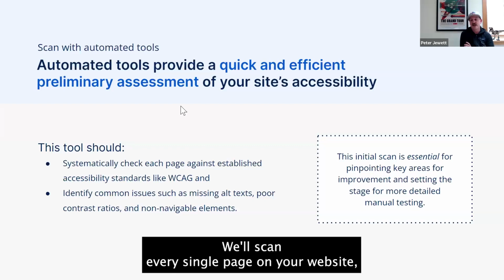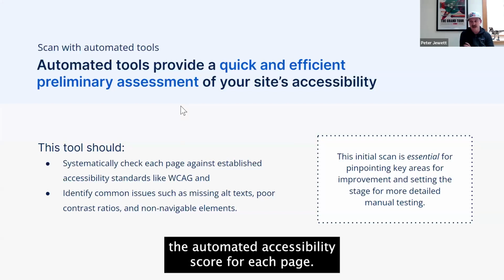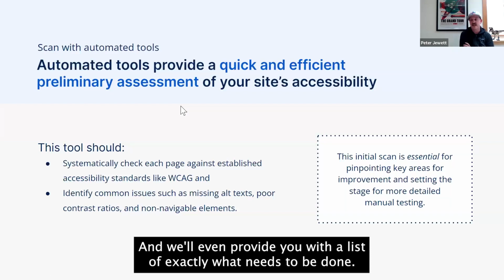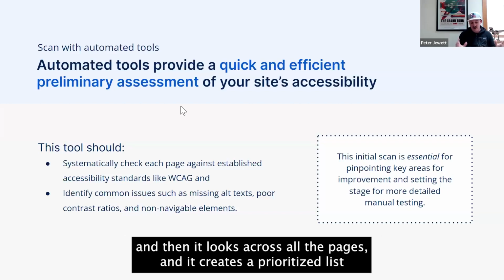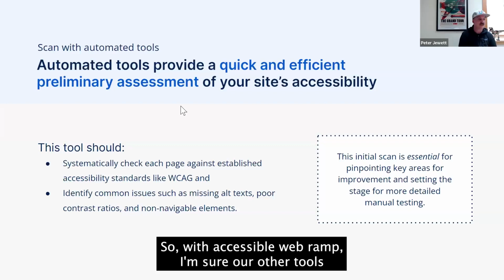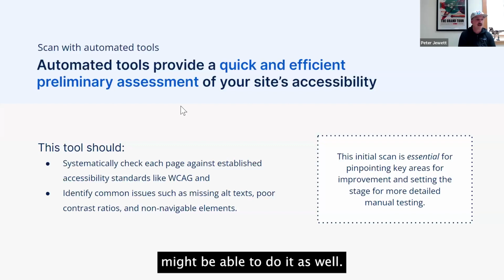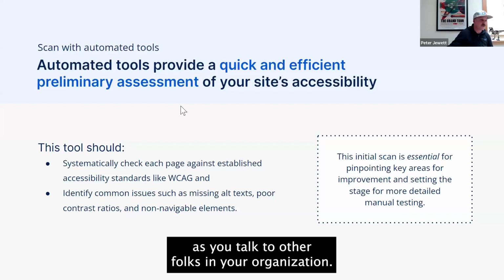We'll scan every single page on your website, and we will then provide you with the automated accessibility score for each page. And we'll even provide you with a list of exactly what needs to be done. Our system finds the failures and element combinations on each page, and then it looks across all the pages and creates a prioritized list based on how frequent an element failure pairing is and how critical it is. So with Accessible Web Ramp, and I'm sure other tools might be able to do it as well, you can get a really quick baseline that can help drive the conversation as you talk to other folks in your organization.